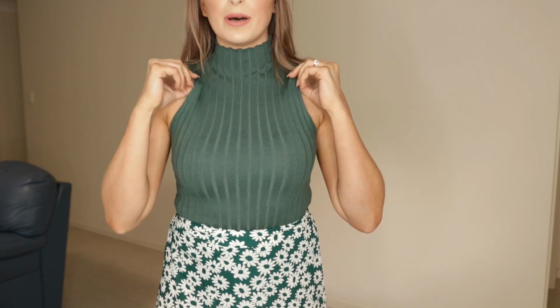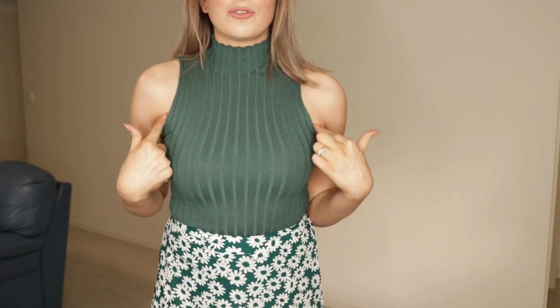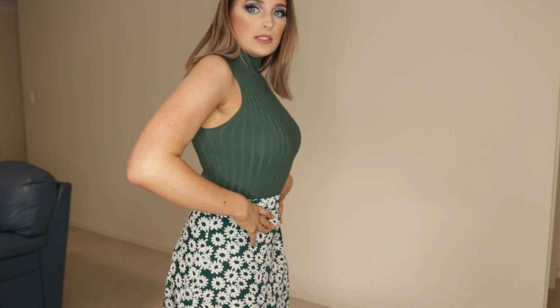The cut here is different to what I've had in the past. Normally I have a straight cut here, but this one cuts out. I think it's flattering for the shoulders, I don't know. But it's super cute, I really like it. I love these tops. I would probably get all of them in this color. They're just really great quality, very thick, super comfortable to wear, I love it.